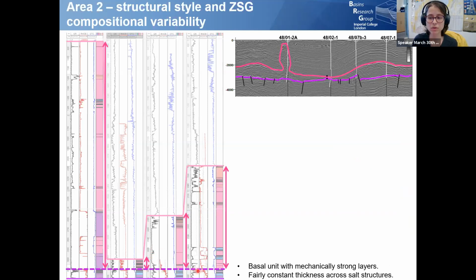So we can also note a basal unit compositionally distinct from the upper unit. So this basal unit is rich in mechanically strong layers, including carbonates, anhydrite, clastics, and minor polyhalites. Additionally, the thickness of this basal unit is fairly constant across different salt structures. For example, in those two wells with contrasting Zechstein bulk thickness, one crossing a diapir and another one crossing close to a weld, the thickness of the basal unit is fairly constant, while the thickness of the upper unit, dominated by mobile salt, is thicker in the diapir and thinner in the weld. So now let's zoom in that well close to the weld.